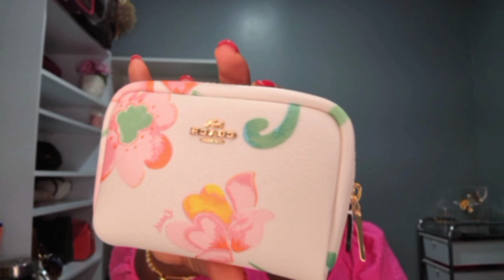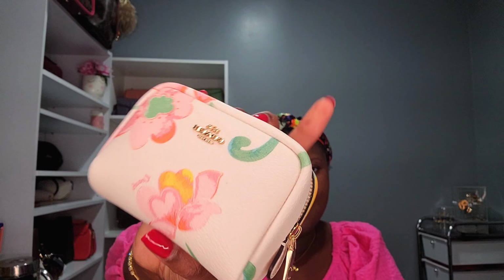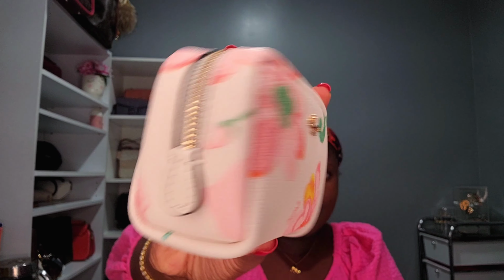Okay, I love Coach. They just have such cute items. I love miniature items. So cute. So this is the mini Boxy cosmetics case. I forgot what this print is called, but I bought this recently as well, and it's just so cute. And in here, what do I have in here? Because I don't remember. Oh, in here I have some lip balms. These are not chapstick. These are Blistex lip balms. I just have two of those. I love these lip balms.